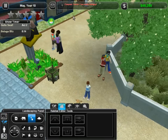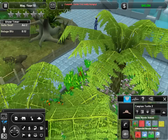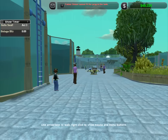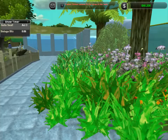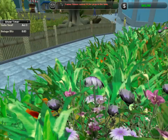Yes, yes. Oh, Caspian Turtle 2 is hungry. Well, intern, it is very good to see you again. It has been a little while. I have been quite sick, but you have done a great job of tending to the zoo without me. I really appreciate it. There goes another kid with a backpack and a lovely headset. He's gonna learn a lot that way. Oh, hello, ferns. I missed you. Oh, I missed you, flowers.